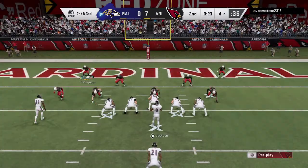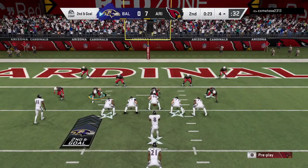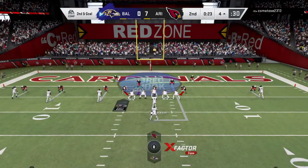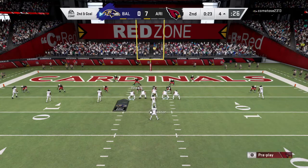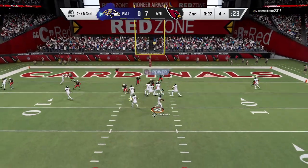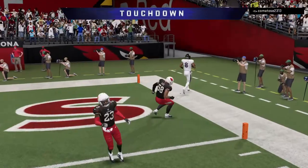One man in the backfield, that's Ingram on 2nd and goal. I smell fear in that offense. Safety's creeping. Throwing is Jackson. They'll roll him out, and he will score.